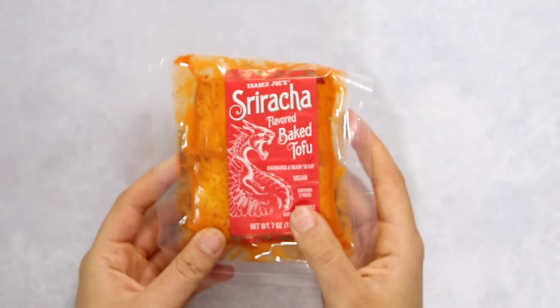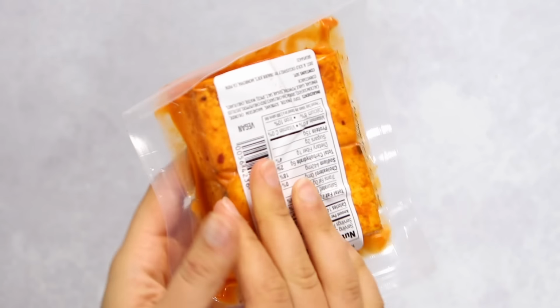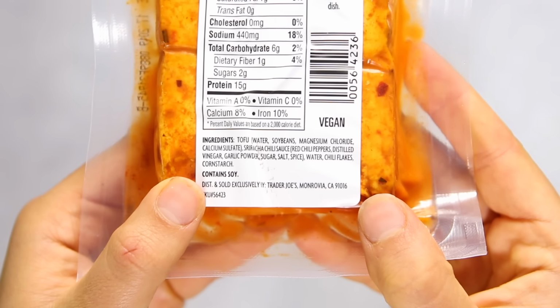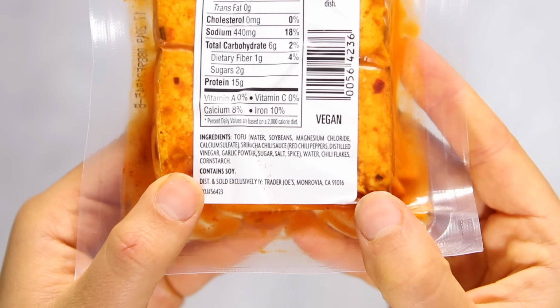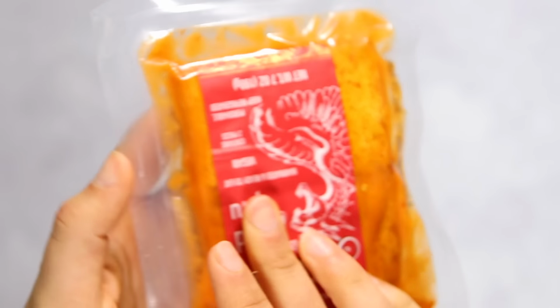That may be basic, but maybe it's not so basic. But I am obsessed with this Trader Joe's sriracha baked tofu. I put this on my avocado toast most days because I like to get some plant-based protein in all my meals, and I really like the ingredients. I could probably make this myself, but I'm kind of lazy and I just haven't figured it out yet.